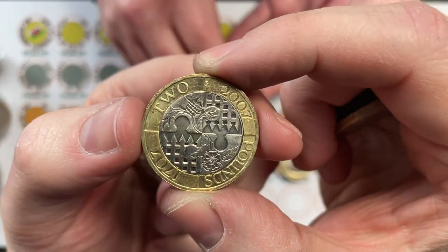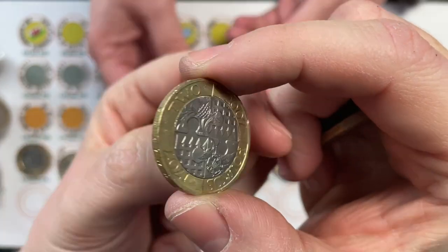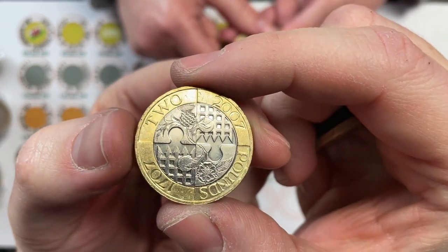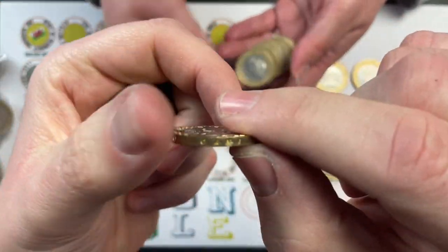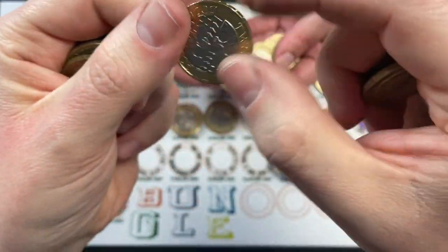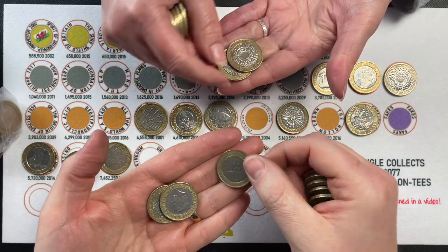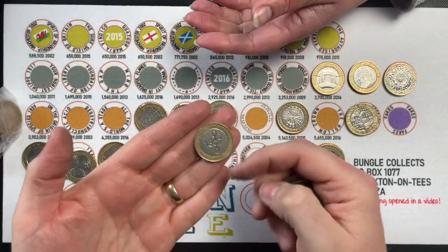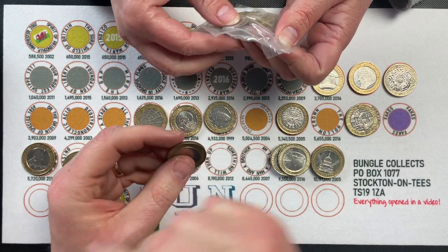Look how shiny that is. That is very good. How old is that now? Is it 2007, this one? Yeah? So what's 14 years old? Wow, a nice nick, that. United into one kingdom. I'm going to put that one in the plum section as well. What do you make of that coin?